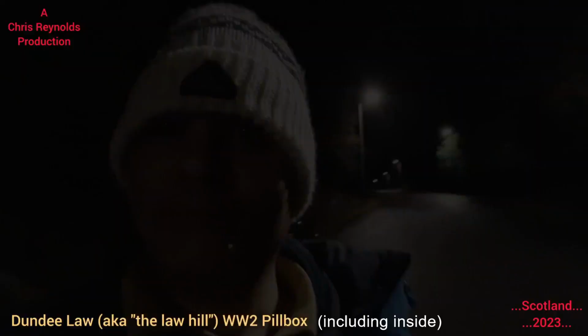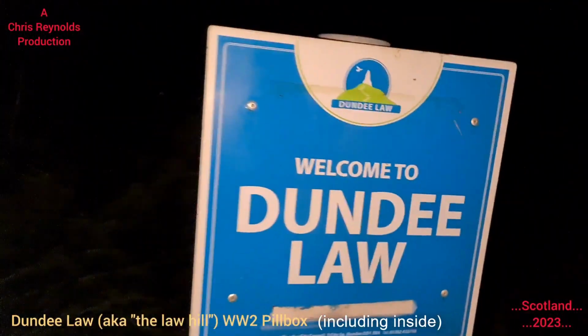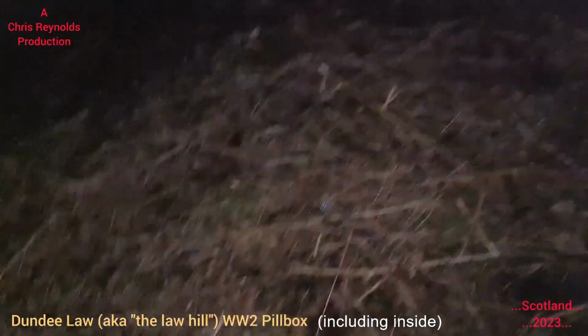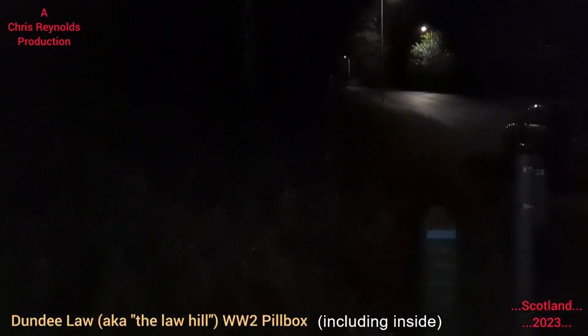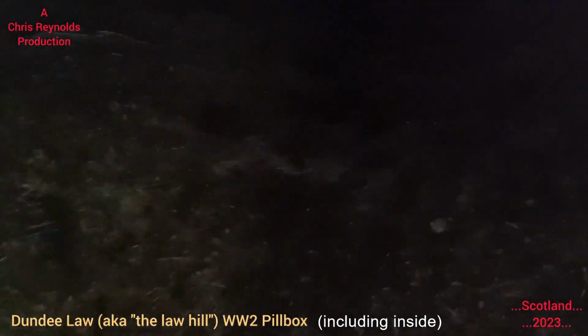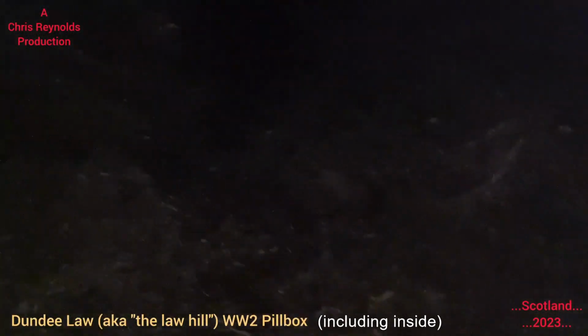So fingers crossed. So just at the Dundee Law, and it's up this little nature trail, which we were headed up to get to the pillbox. It's just sheer darkness at the moment, so I'll just start filming actually when we get there, because you're not going to see really anything at all en route up. But once we get there, I'll illuminate the building, and I'll save camera battery, and I'll save video and torch. So I'll just put it off for now.